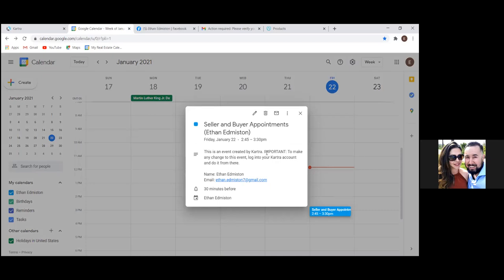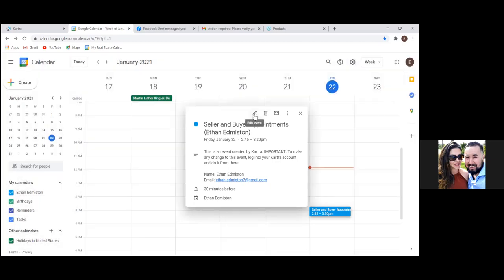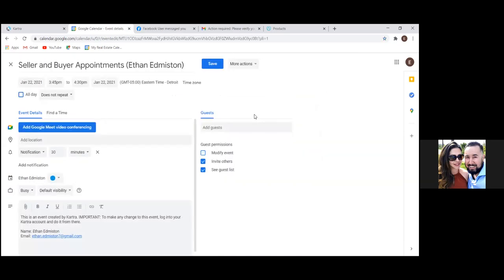Actually, you have it by default 30 minutes before. So you can always change that in the settings. If you go to settings, you can change the default notification. You may want a notification 30 minutes before. I do 15 minutes before. But you can do whatever you want. I'm just going to say like 20 minutes before. You don't want to have to manually do it for each one. So you'll just go into the settings.